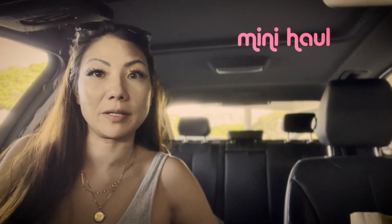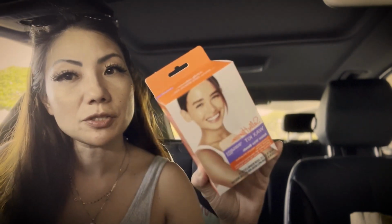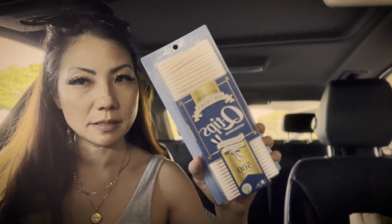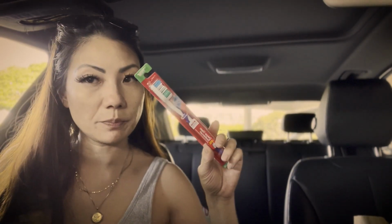From CVS, we're gonna do a little mini haul. I swear I was in there for like 15 minutes. The Sally Hansen wax kit, salon beads. Never tried her, but I am an avid user of Sally Hansen wax products. And then I got some Q-tips because I needed them. Got myself a new toothbrush because it was $1.49. I was in that section. Always need to change them out.